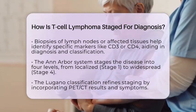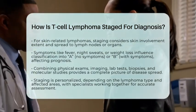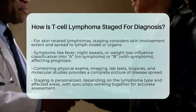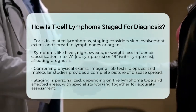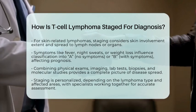Doctors also consider symptoms. If a patient has no systemic symptoms like fever or weight loss, they are classified as A. If they have symptoms such as fever, night sweats, or significant weight loss, they are classified as B, which can influence prognosis and treatment choices.